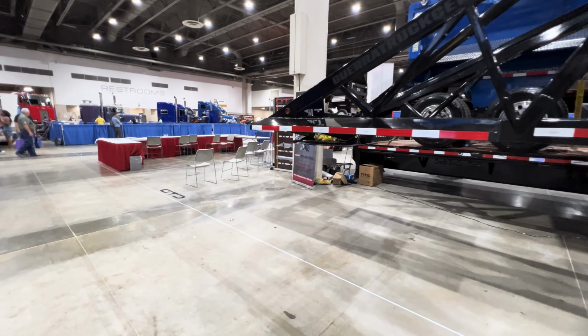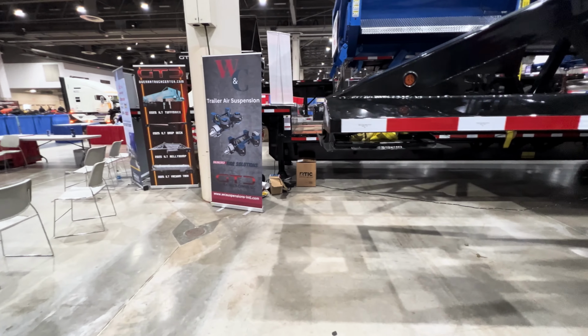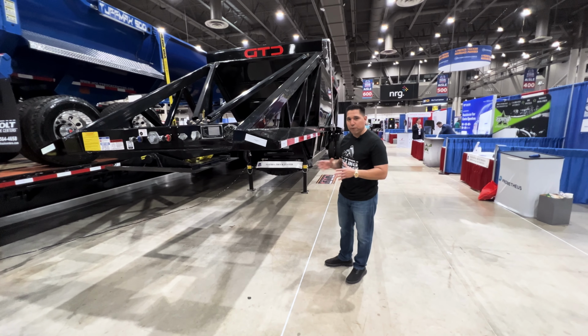Okay, now, what makes a belly dump so unique is that you don't have to actually lift the body like you normally would on a dump truck, okay? It's called a belly dump for the following reason.